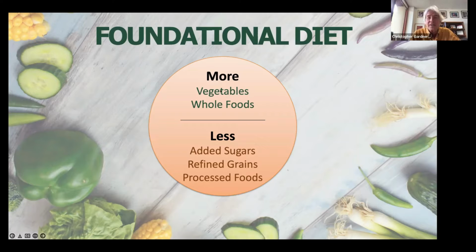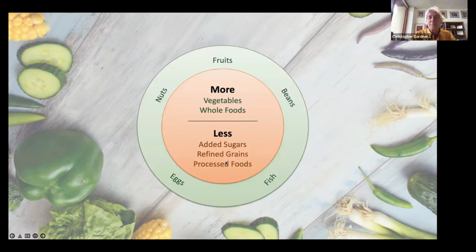People aren't eating enough vegetables. We need to get people to find more delicious ways to make vegetables, because there are, and eat more whole foods, not processed foods, and get rid of these. And then beyond that, I have to say most professionals, okay, we're gonna have to get rid of the keto and the vegans here. Almost everybody agrees on these.